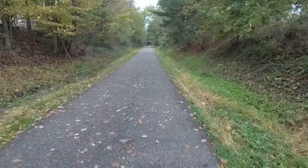Now, it's important to note that their claim that this is the only tunnel is because this is the only tunnel on a rail trail in Ohio. There are other bike trails in Ohio that have tunnels, obviously, but this is the only one in the state that is a rail trail, meaning at one point this was a railroad way that was later converted into a bike path. There's a white squirrel.